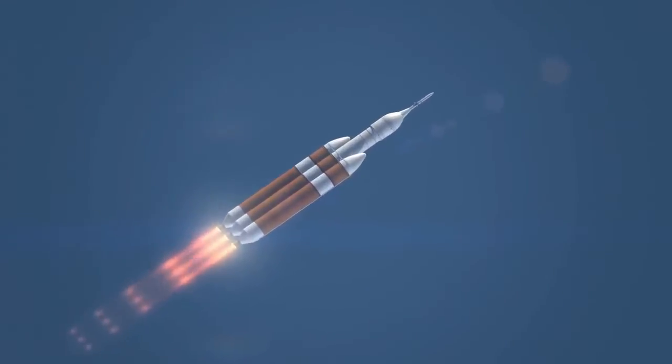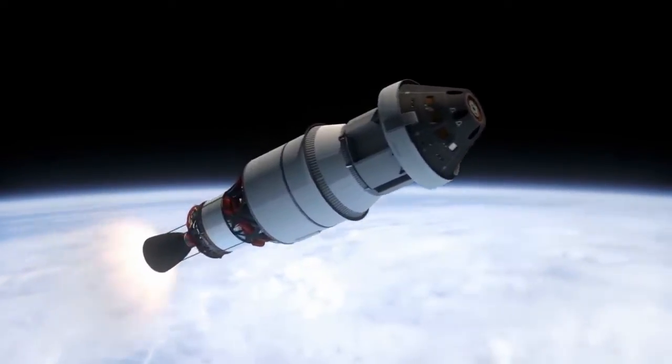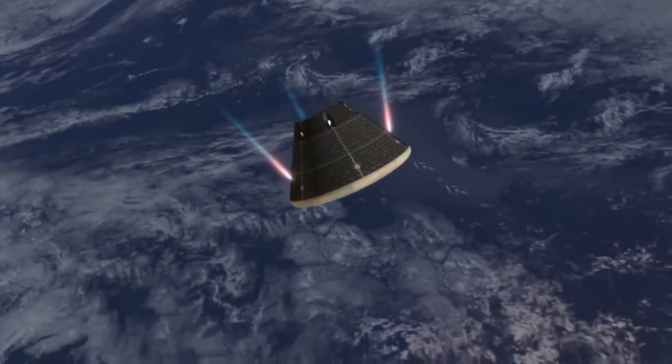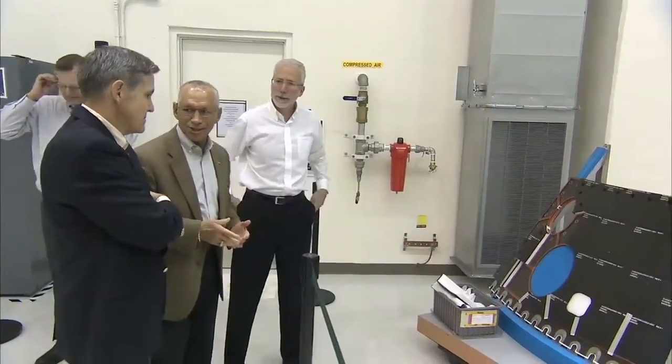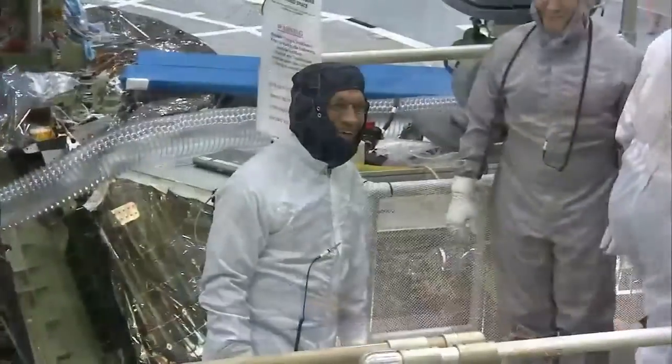Launch of the test flight is slated for next year on a mission that'll send the spacecraft 3,600 miles above Earth, setting up a searing plunge through the atmosphere to simulate the forces it'll encounter coming back from an asteroid. NASA Administrator Charlie Bolden and Kennedy Director Bob Cabana, both former astronauts, took a look at some of the hardware under construction for the Orion mission.